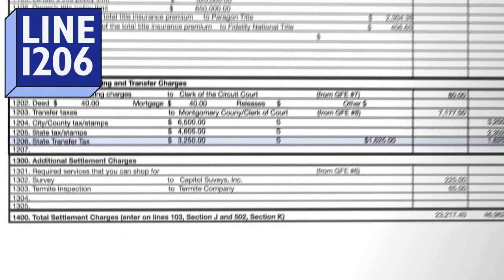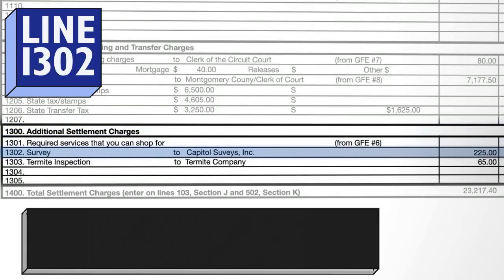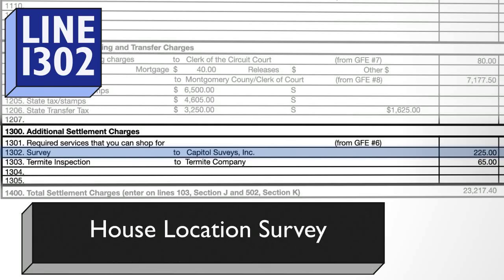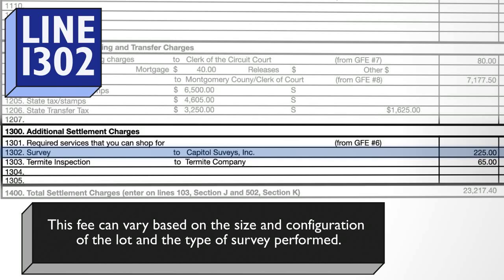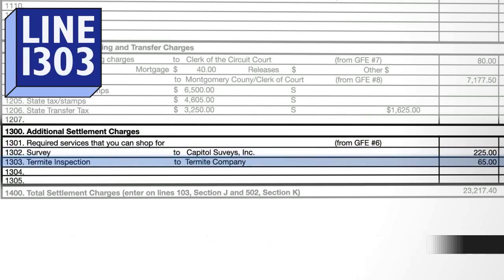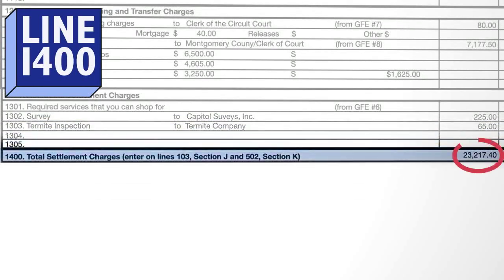Line 1302 is the charge for a house location survey. This is a drawing showing the outline of the lot and how the house is situated relative to the property lines. This fee can vary based on the size and configuration of the lot and the type of survey performed. The charge for a termite inspection is on line 1303, which is performed to ensure that the property does not have wood-destroying insects. Line 1400 is the sum of all of the costs outlined above.